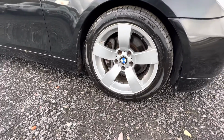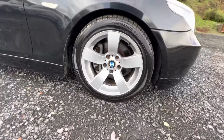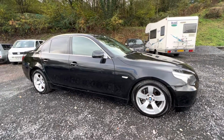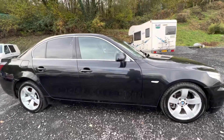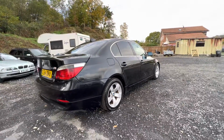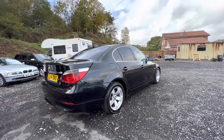I can't even see. But they're original wheels. They're in good condition. They're 17 inch wheels, are they? Yeah, 17s. Size smaller than I've got on my own personal car, but this is what this car would have come with originally. Some 5 Series have got staggered wheels. This one has just got the standard 17 inch. You can get the 18 inch staggered wheels on some, and that's what I've got on my own personal one, but it still looks quite good with these alloys here.